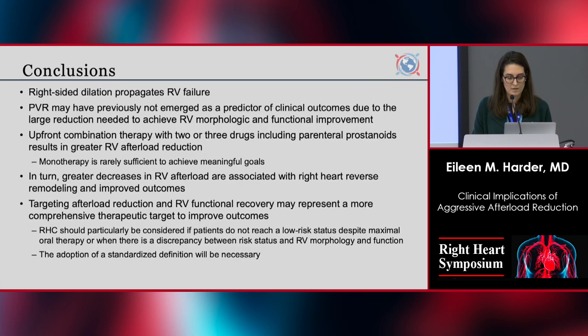And so in conclusion, as we've heard, right-sided dilation propagates RV failure. And there's been discussion about potentially PVR didn't emerge as a predictor of clinical outcomes because there needs to be a very large reduction in PVR to achieve these morphologic and functional improvements in the RV. Upfront combination therapy, not surprisingly, has been shown time and time again to be associated with greater improvements in RV afterload. Monotherapy is rarely sufficient to achieve these goals, particularly as we've seen in that intermediate risk group. And in turn, what we see is that greater reductions in RV afterload, those greater reductions in PVR, are associated with the presence of right heart reverse remodeling, which in turn is associated with improved outcomes.